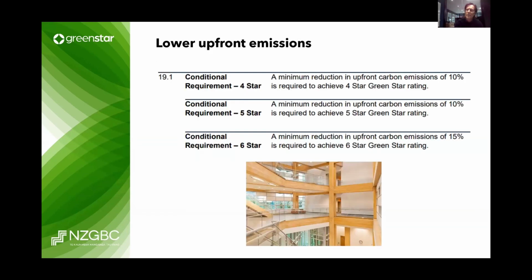So the current requirements in Green Star are for 4 star, a minimum of a 10% reduction against a reference building, and the same for 5 star. So a standard business-as-usual building, you have to be 10% better than that, and then for 6 star, a 15% improvement in upfront emissions.